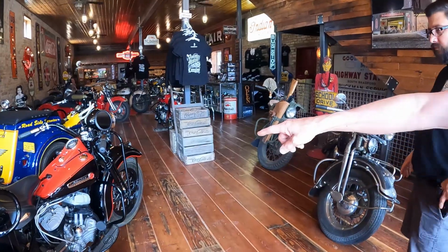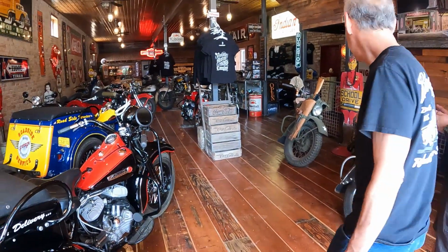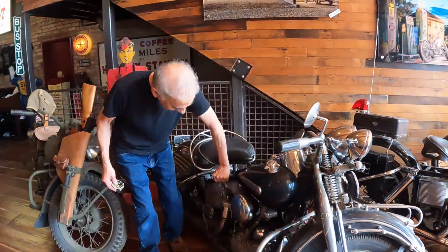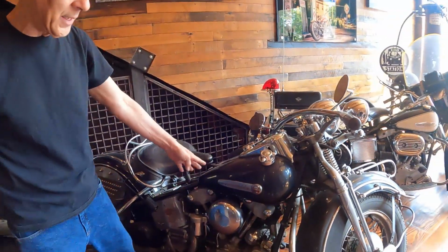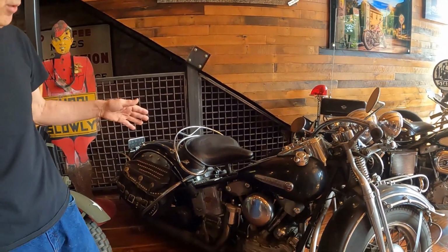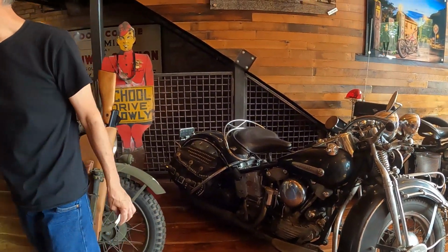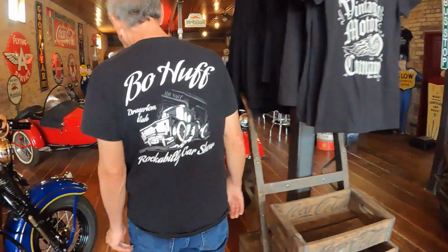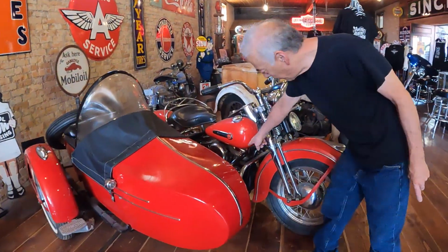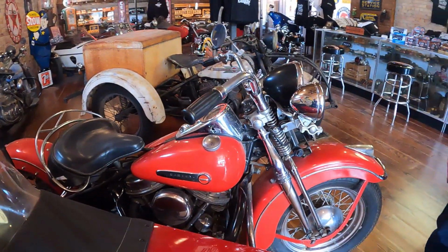But the different engines are these. Anything with the fins on the top are called flathead motors. Then the first upgrade is a knucklehead. Looks like your knuckles. These are the more valuable Harleys, the knuckleheads. That happens to be 1947. It's the last year knucklehead. 1948 is this red bike here. It has a different engine. It's called the pan head. It looks like mom's cooking pans on top.